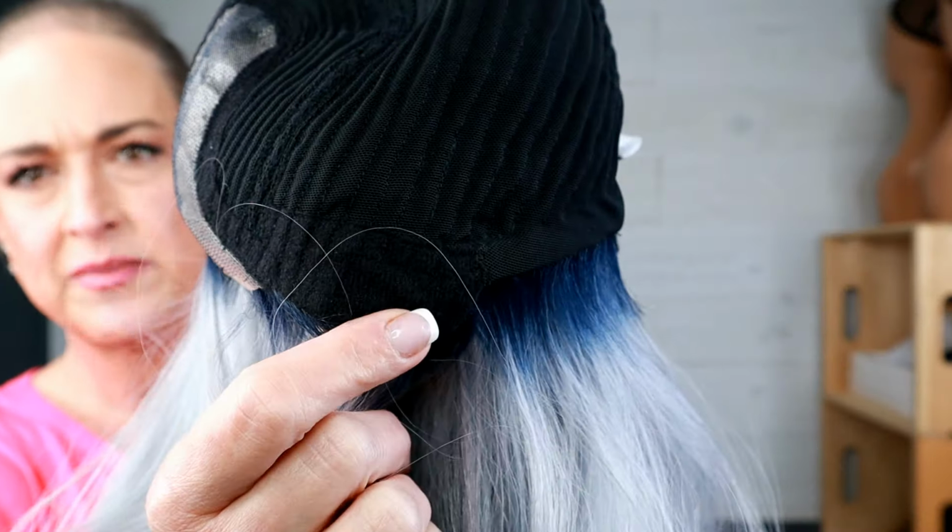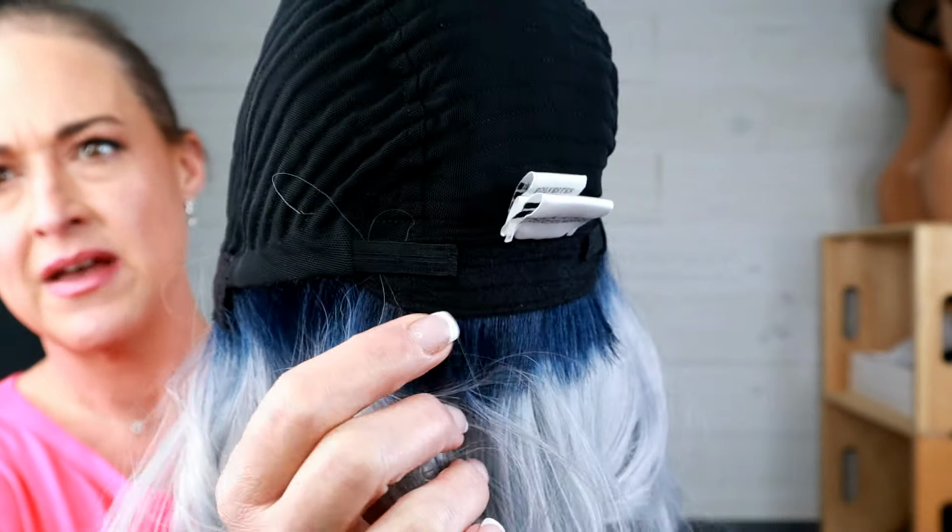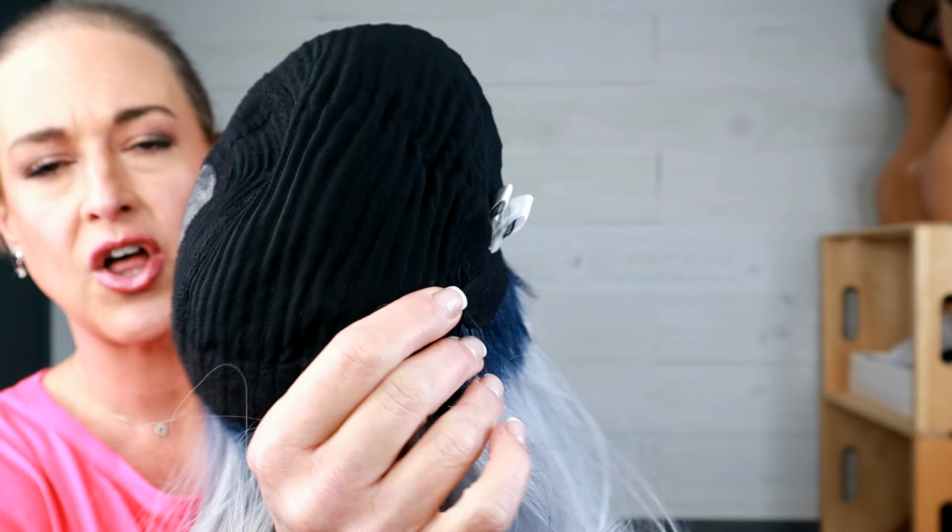We've got ear tabs with bendable stays, extended nape, Velcro adjusters, and the rest of this is closed wefted. I actually don't mind closed wefted wigs. Sometimes I find them more comfortable than open wefting, and you don't have to deal with the fibers poking through the other side of the wefts, which can sometimes be a challenge.